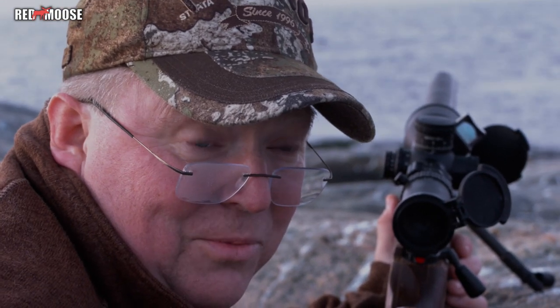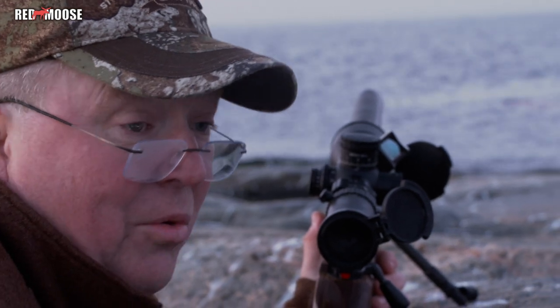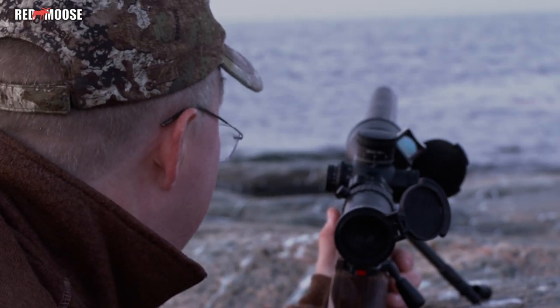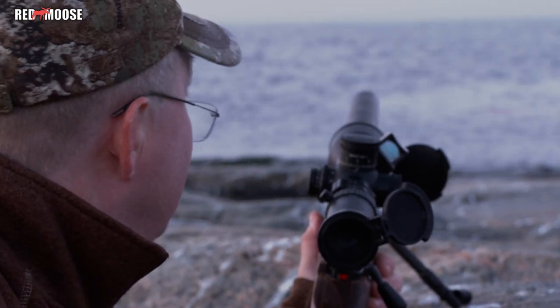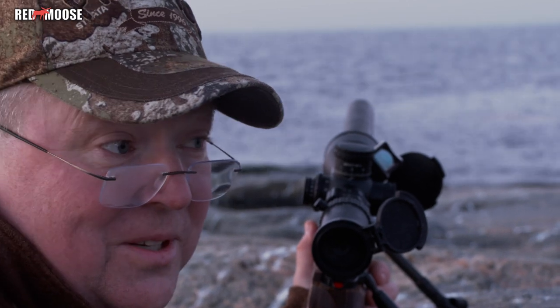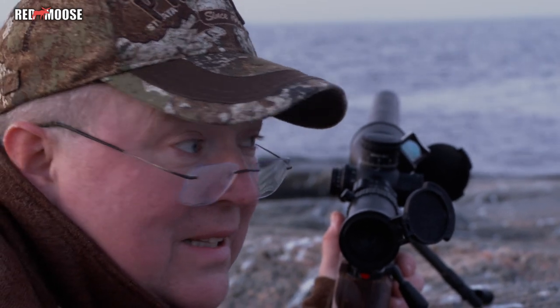It turned out good. I'm so cold and excited that I can almost not talk. It's very cold to lie on the rock here. I'm super happy, and it turned out good. I see the seal is floating over there. I don't think it was more than 20 meters. So now we're waiting for Calle to come in with the boat so we can salvage the seal.